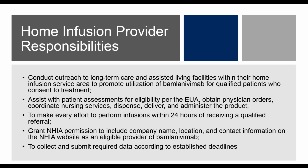We do hope that you would make every effort to perform infusions within 24 hours of receiving a qualified referral. And obviously, we know that's not possible in all cases, but again, we would like to stress that you're working mostly locally with your facilities that are in close proximity to your location. We also want to be able to list your company name and location and contact information on the website so that we can share that with states that are interested in potentially expanding access to these products through home infusion providers and other ways. And then obviously we'll be collecting and submitting the required data back to HHS.